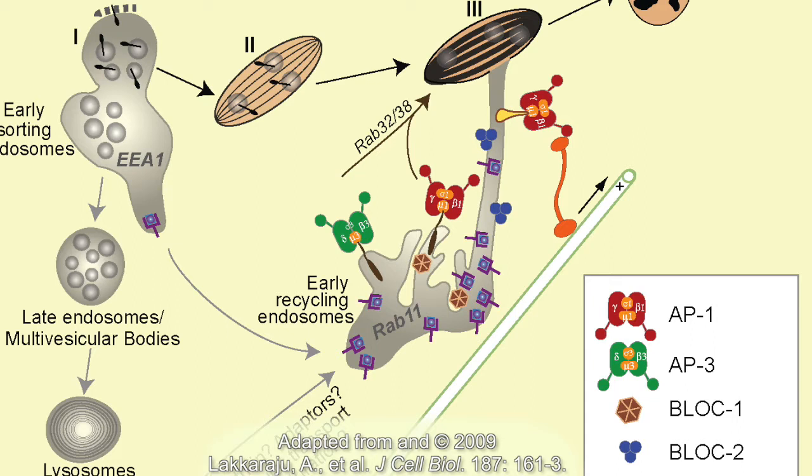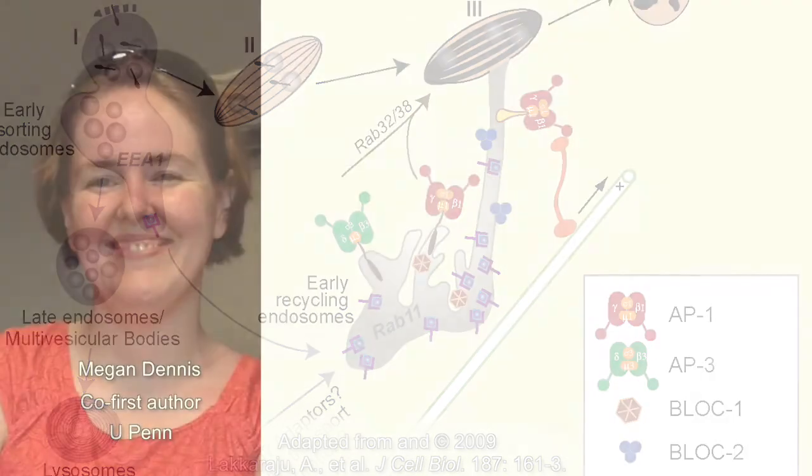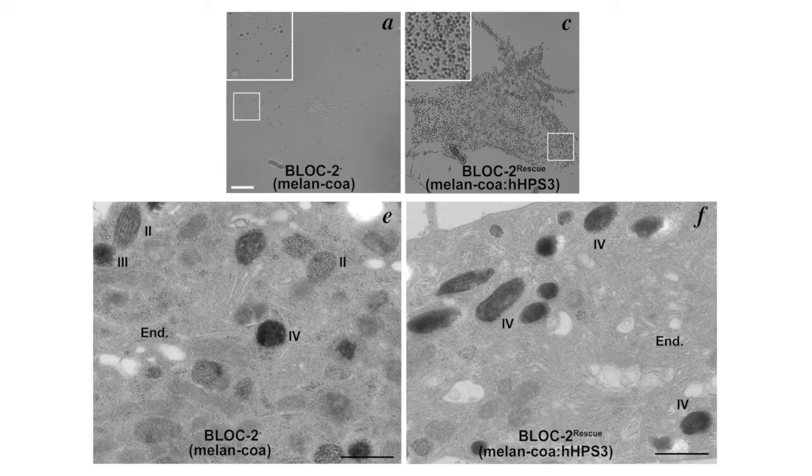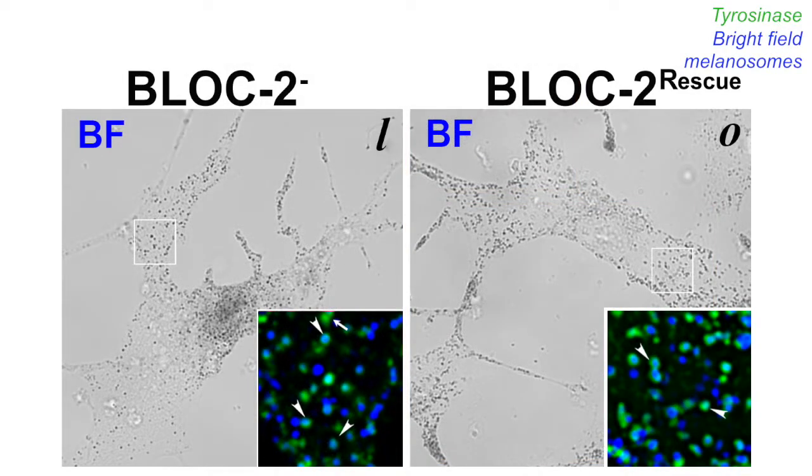The BLOC-2 complex is composed of 3 subunits encoded by genes mutated in Hermansky-Pudlak syndrome. Marks and colleagues, including Megan Dennis, Adriana Mantegazza, and Subarao Gangisetti, found that melanocytes derived from BLOC-2 deficient mice showed reduced levels of melanosome maturation and pigmentation, a phenotype rescued by the restoration of BLOC-2 function. The BLOC-2 independent cargo tyrosinase was, for the most part, still delivered to peripheral melanosomes in the absence of the BLOC-2 complex. That wasn't the case, however, for BLOC-2 dependent cargoes such as tyrosinase-related protein 1.